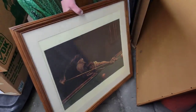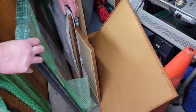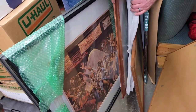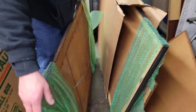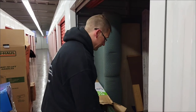We got a pool player. Another nice piece of artwork. And these are huge pieces. If these are original signed pieces, it costs a lot of money. So we got a bunch of big artwork and this nice antique piece. So I know we got some money inside of the unit. Now I'm getting excited because I wonder what's on the other side. We'll have to wait and see.